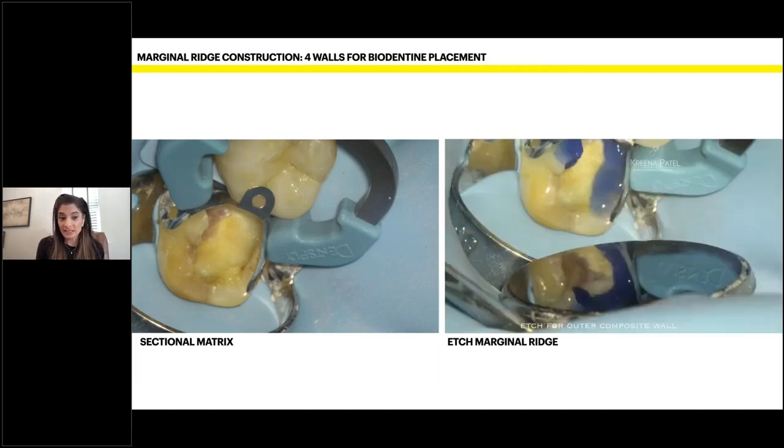I pop a sectional matrix band on, and the first thing I do, if I'm not going to do this in 2 visits, if it's a 2-visit procedure, this is very easy, right? You put Biodentine in and then send the patient away and come back and restore it at a second visit. But if we're doing it in a single visit, that's when these things become tricky. So I put a sectional matrix on, and the first thing I'll do is etch, bond, and place a composite onto the marginal ridge. So I'm turning this into a cavity with 4 walls.